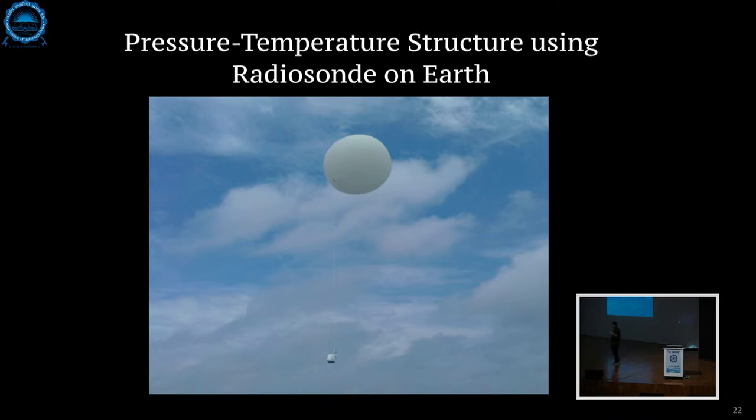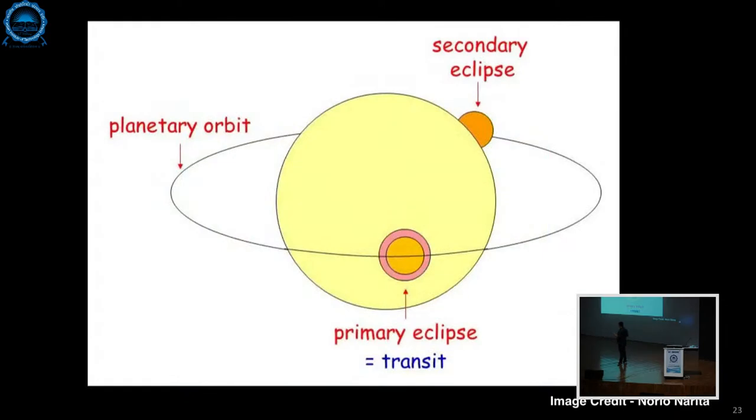So how do we constrain the pressure temperature structure? Because if you want to understand the climate of another planet, we need to understand its pressure temperature structure. And there is where emission spectroscopy comes into the picture. In the transit technique, when the planet goes in front of the star, you look at basically this limb region. That is the main region you're probing. But in emission spectroscopy, you can get the entire day side.